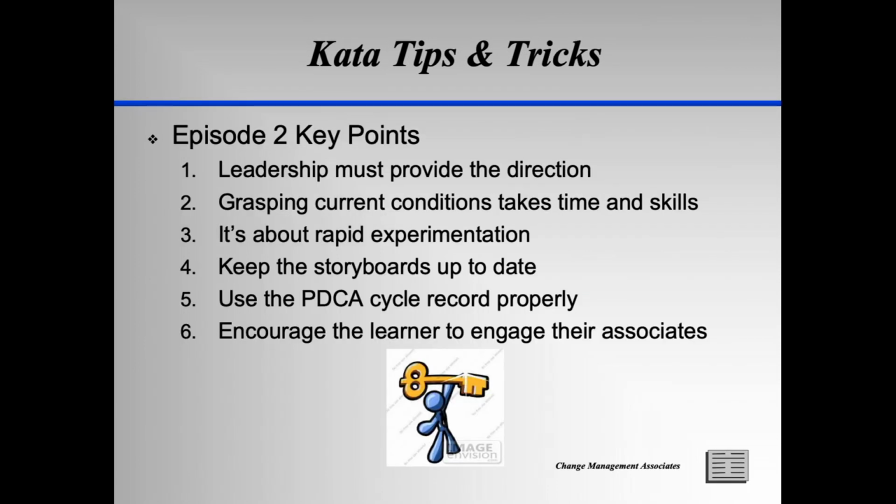That brings episode 2 to a close. The key points from this episode are: 1. Leadership must provide the direction. It is an important part of this process and cannot be overlooked. 2. Grasping current condition takes time and skill. It is not easy to do, and a coach may need to use more traditional techniques to teach these skills to a learner. The learner and coach need to be patient and devote the necessary time.